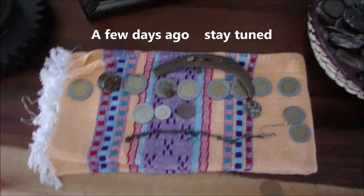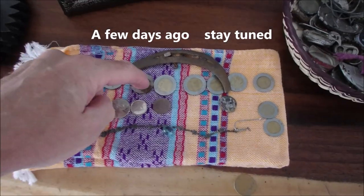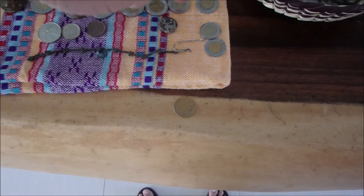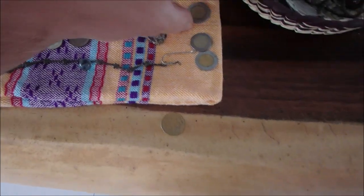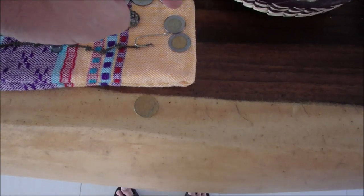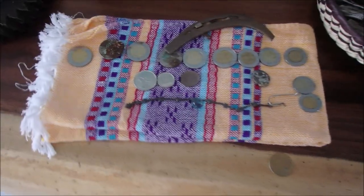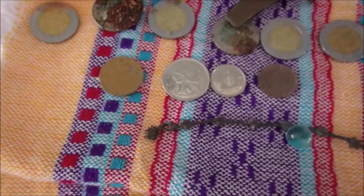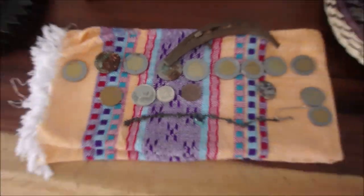All right, here's my take. 5, 10, 15, 20, 25, 30, 32, 34, 36, 37, 38 pesos. Excuse me. Canadian dimes, a bracelet, a marble, and a half a peso, centavo or something.